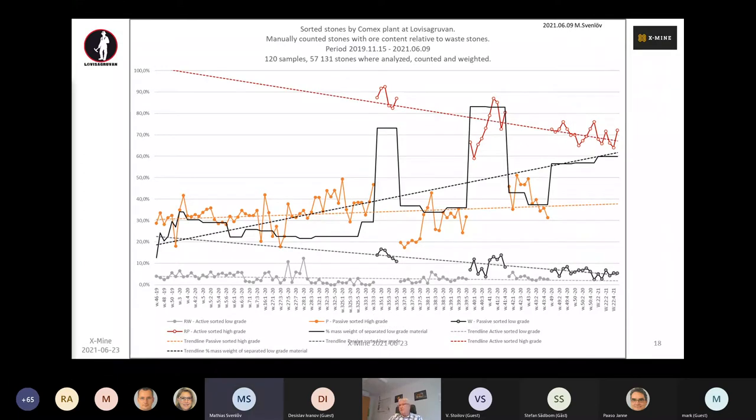This is the complete diagram from start to present day with the trend lines. Now you can see the different settings.